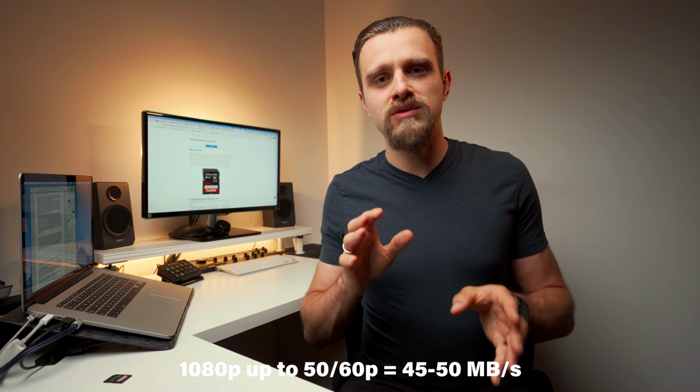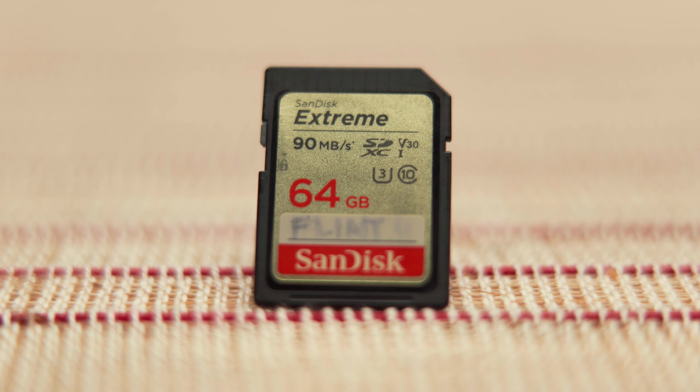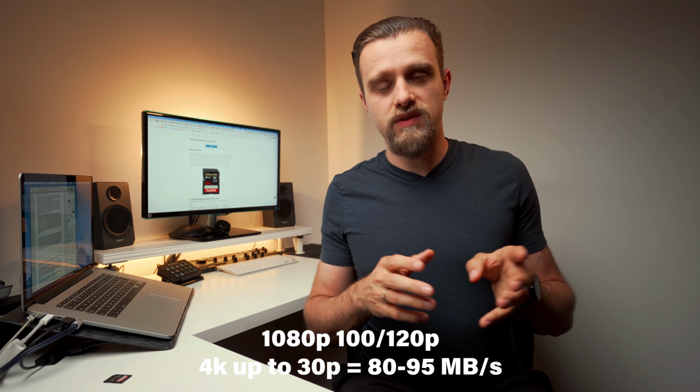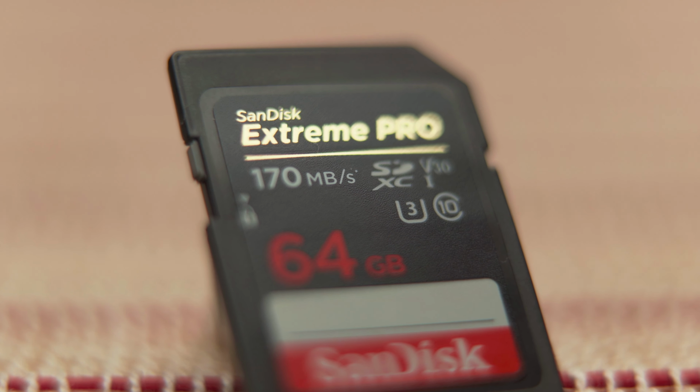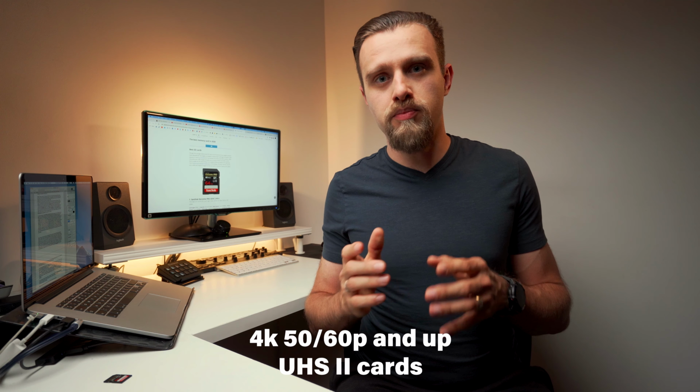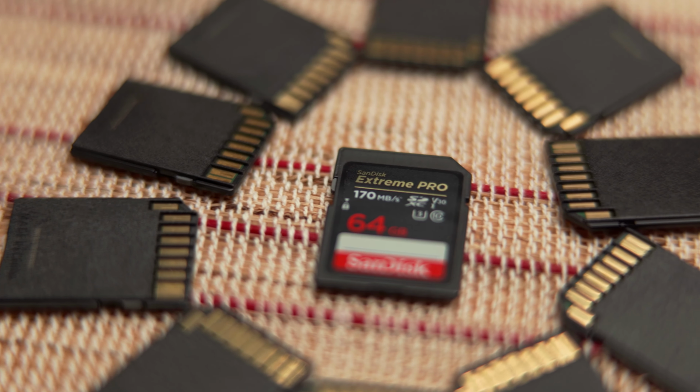For video, the requirements and recommendations are fairly simple. Anything in Full HD 1080p, you'll be perfectly fine with around 45-50 megabytes per second, so in this case the regular Sandisk Extreme cards. If you're however filming 4K or slow motion 1080p, I would recommend something much faster than that, which would be around the 80-95 megabytes per second bracket. So in this case, the Sandisk Extreme Pro cards. For 4K 50p and up, you're gonna have to reach for the fastest available cards, which are the Sandisk Extreme Pro UHS 2. However, there is no benefit for video to buy faster cards than you need, so you should stay in a bracket that suits your needs.